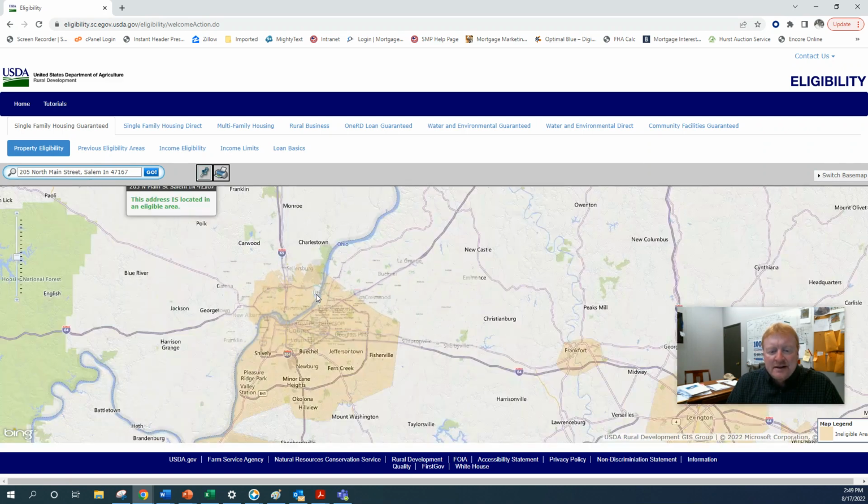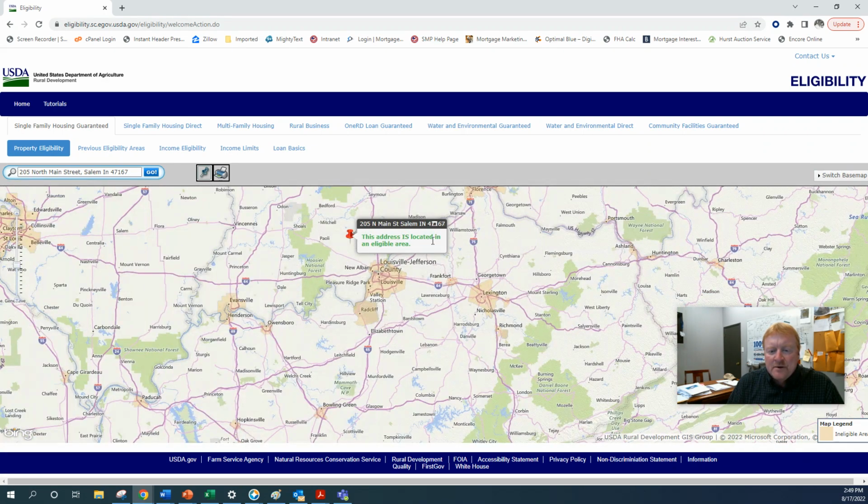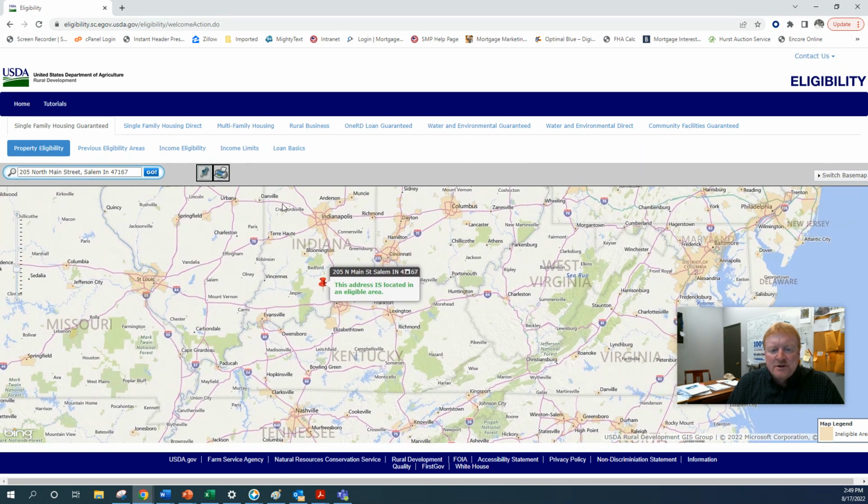Okay. And then if you zoom back out, you can see that all the surrounding areas around Louisville pretty well qualify until you get over into Lexington, up around Cincinnati, a little bit in Bloomington, Indianapolis, but basically the whole state of Indiana qualifies.